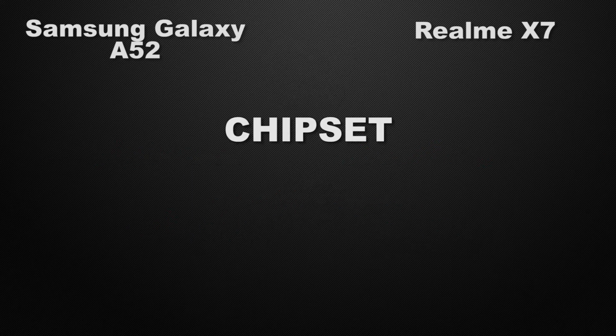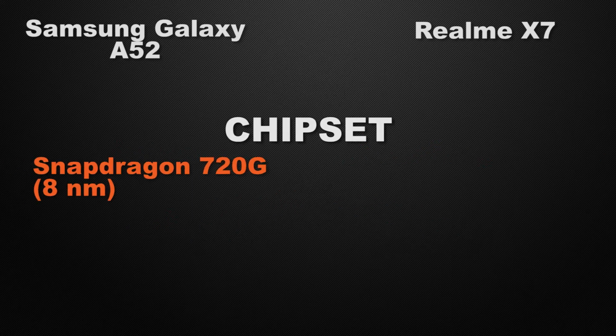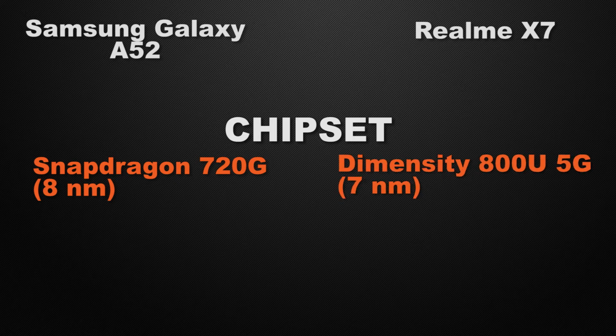Let's talk about the processor of the devices. A52 is powered by Snapdragon 720G based on 8nm processor and X7 is powered by Dimensity 800U 5G based on 8nm processor. So the winner here is X7 because it has much faster processing speed as compared to A52.